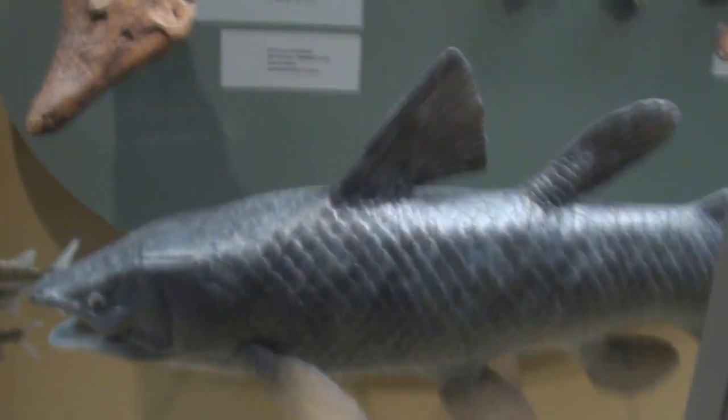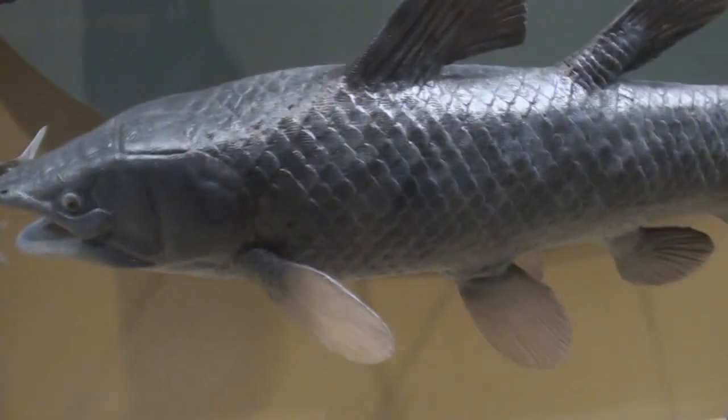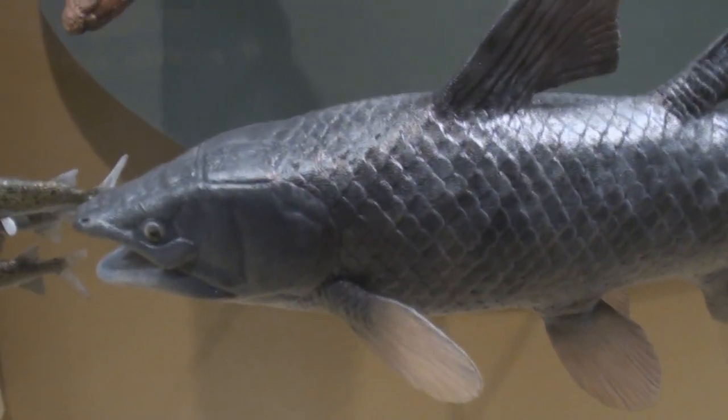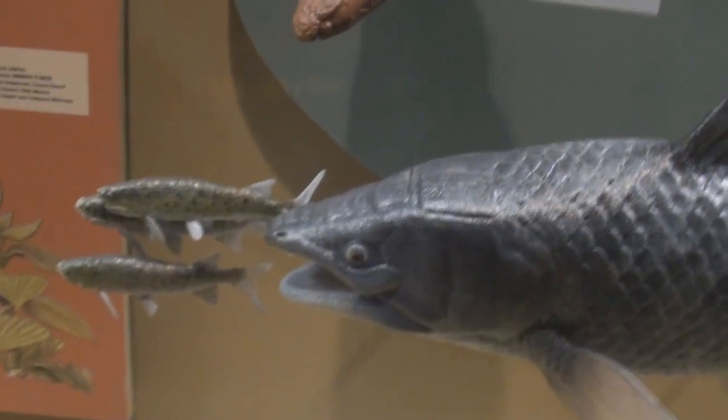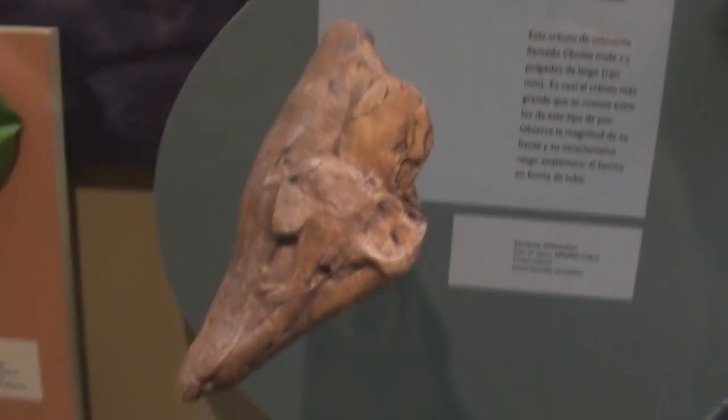Here's a couple little tooth plates from lungfish. We come over here. The waters of Triassic New Mexico were actually home to a coelacanth, or rather something of the coelacanth family, imaginatively called Chinlea. Sizable fish, at least you can eat smaller stuff. And here's its skull, which is pretty cool.